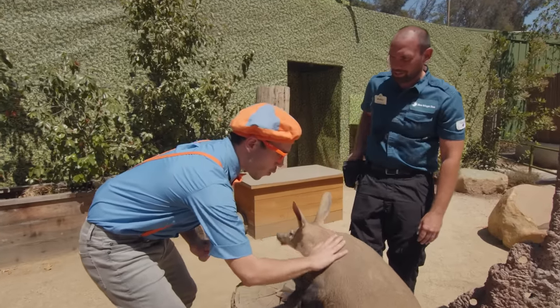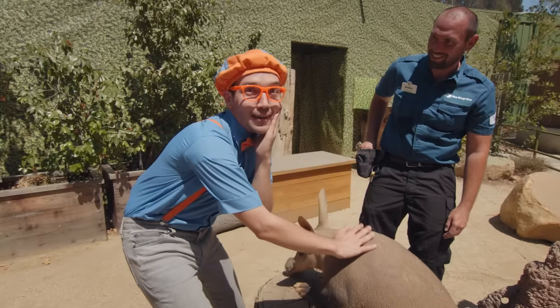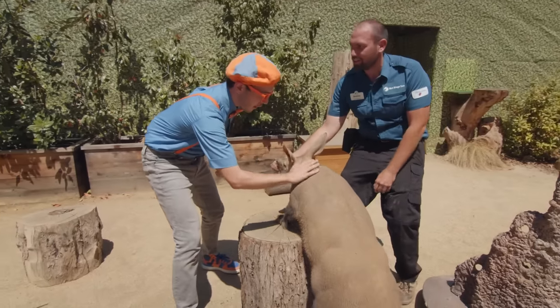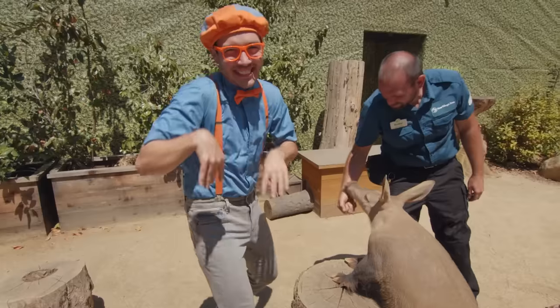Yeah. Yeah, what does she feel like? Whoa, she's really soft. It kind of feels like my beard. Yeah, a little bit. Some people say they feel kind of like a pig, which is how they got the name aardvark, because aardvark means dirt pig. Oh. Oh, dirt pig, aardvark, so silly.